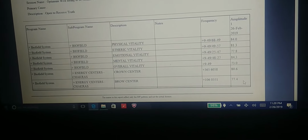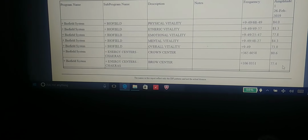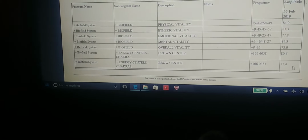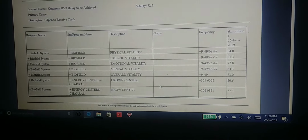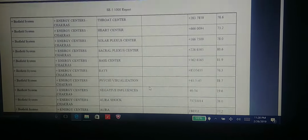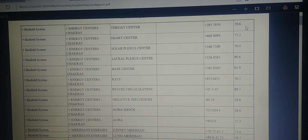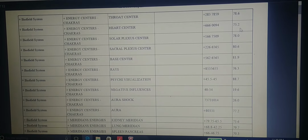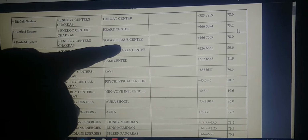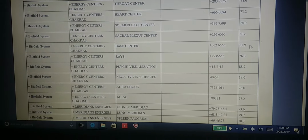So his crown center, as center of innate intelligence and inner wisdom, but also his endocrine system. This is a center that controls the endocrine system. So that's already showing below 80 at 77.4. So it follows the throat center at 78.6, heart center 73.2. This is going to be the lowest one of all the centers. Solar plexus 78, sacral plexus 80, base center 81.9.